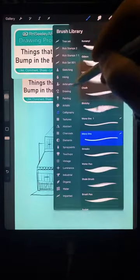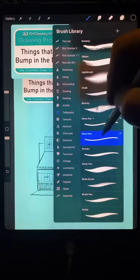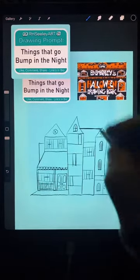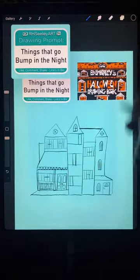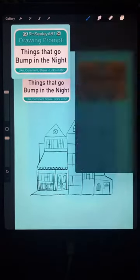I use my calligraphy brush, and the calligraphy brush library, monoline, at 100%. I'm working on an iPad Pro 11-inch with an Apple Pencil. My canvas is 4,000 pixels wide by 5,500 pixels high. And once again, I'm working in Procreate. And I'm going to use the color white.